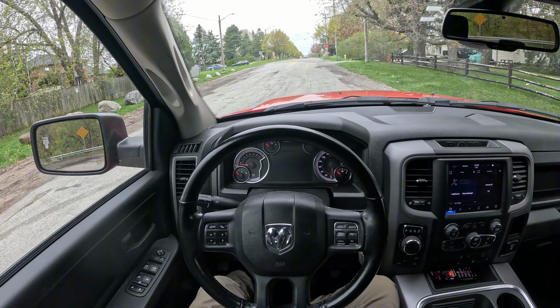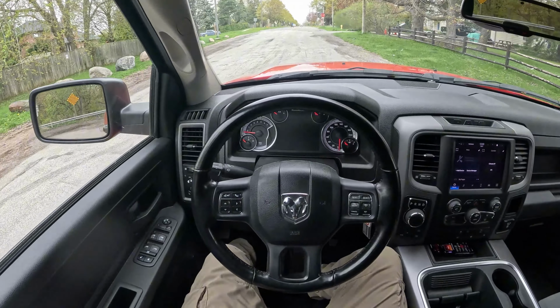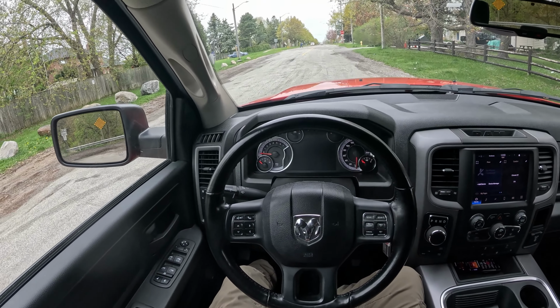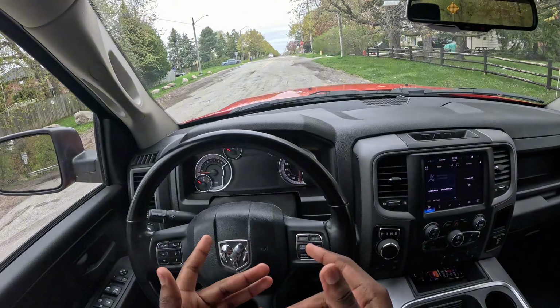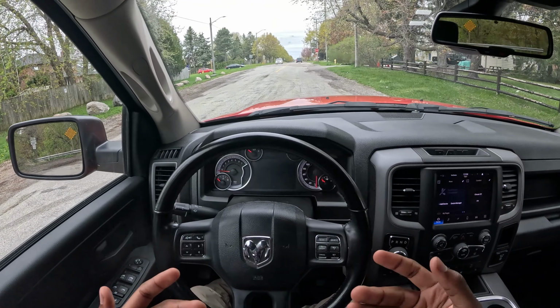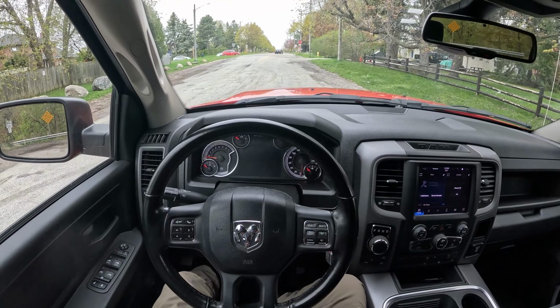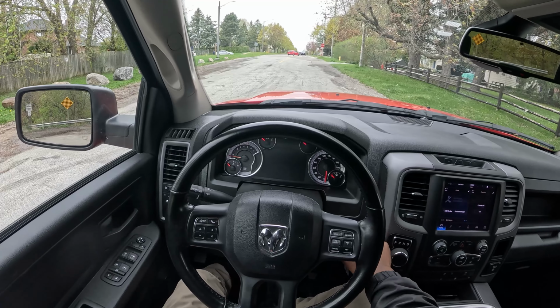Ladies and gentlemen, welcome back. Today we're in a 2022 Ram 1500 Classic. Yes, it's not a brand new truck, but today's gonna be a little bit different. We're gonna be talking about the lifespan of this truck and how it's been treating me essentially for these past 3 years or so. And let's start her up.